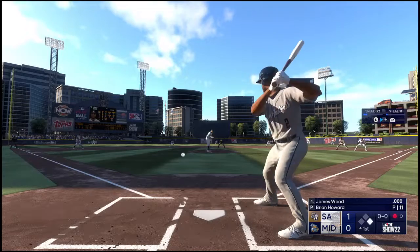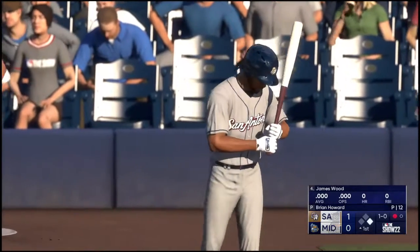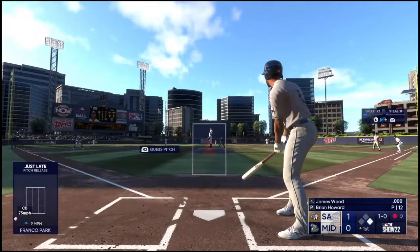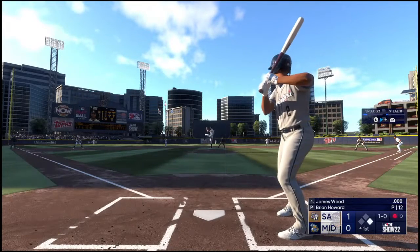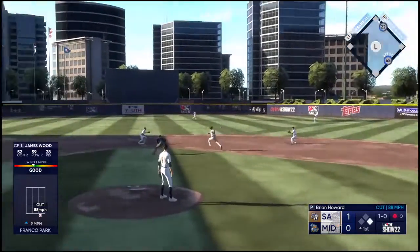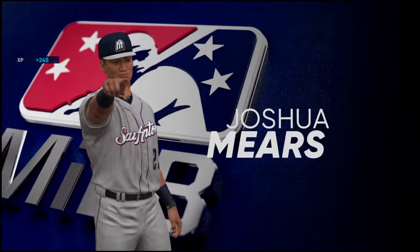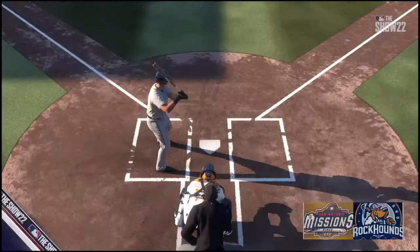Now here is James Wood. 1-0. First pitch, not close. Mears over at first with one away. Hit on the ground, might be 2. 1 at second. Double play. What a twin killing to end the inning. But the RBI single pushes across a run. It's now a 1-0 ball game.